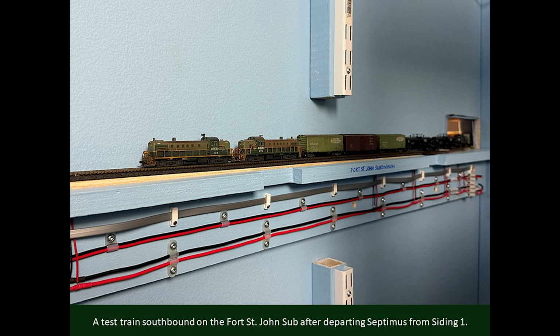I am continuing to test on the new trackage for the Fort St. John subdivision. This train left siding 1 at Septimus and is seen heading south towards Bond and Chetwynd after passing through the wall. This new trackage continues to perform very well, and I'm now confident that it can become hidden trackage once the Pine River section is installed in front of it.